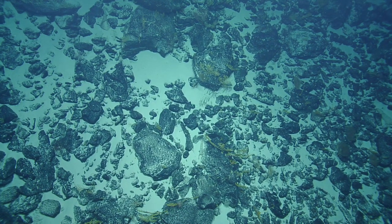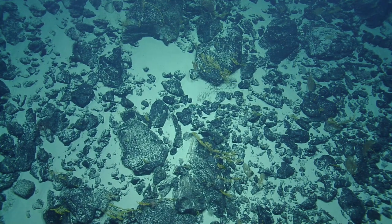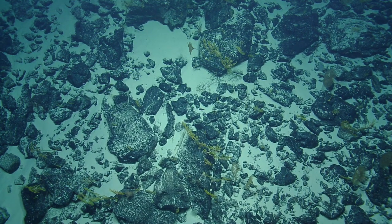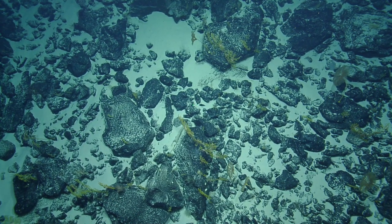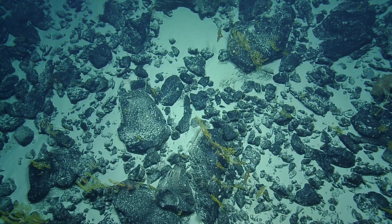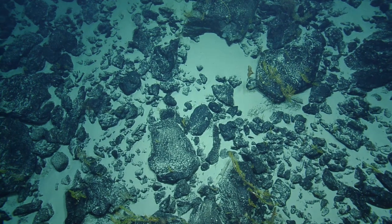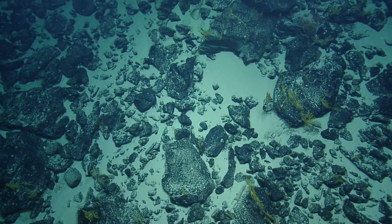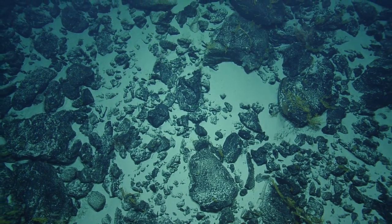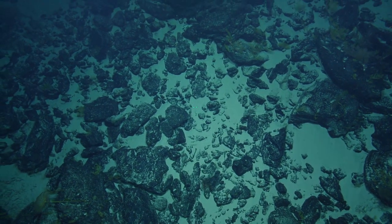Sorry to interrupt, but do we want to keep going or stop and take a sample here? I don't think we need a sample here, but I feel like we've lost that little cliff ridge feature. I can't really tell if we're shallower than it or deeper than it. I think we're deeper than it. Maybe we can get a little shallower and try to get back on it and follow it. Ideally, what I'd like to do is follow that feature around to the east, back to where we started. Let me pop up and see.